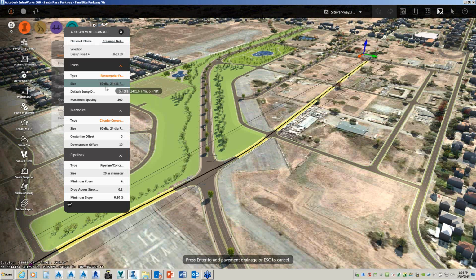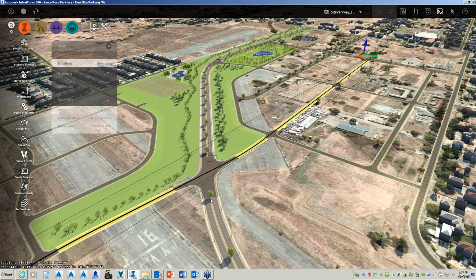It's going to be rectangular. I'm going to use 60 diameter structures. I'm going to use a manhole, and then the type will be minimum 4 foot of cover, minimum slopes across, and minimum slopes. So right now it's saying minimum cover and downstream, and it gives me my offset. We also can go back. It says reset panel to default. And then for manholes on pipelines, we're talking 20 foot, 20 inch diameter. So I'm just going to hit enter. It's going to take a second for my drainage structures.